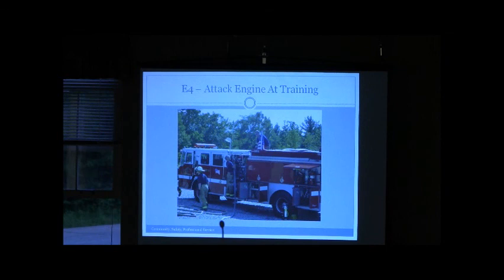Of course, we train with Engine 2 from time to time. But in that case, if this were the primary attack engine and a call came in for a fire incident, we would have to disconnect the hose lines, button up all the equipment, get the compartments loaded back up before we could respond to the fire, and that would delay our response. So that's a vital role for us, to allow us to train and not have to worry about that situation.